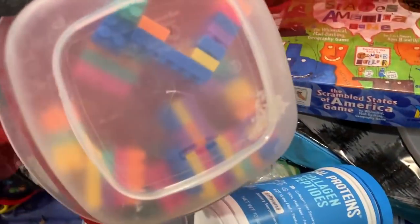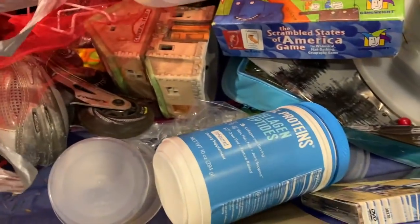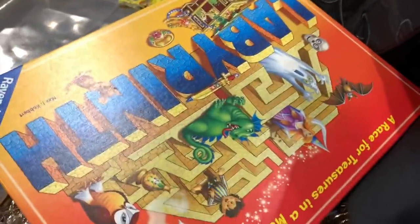Still not finding a ton of stuff for me and for flipping. I thought those might be Lego in there, but they were not. They were faux Lego. And tinsel! Get out of my face, tinsel! Floaties. I'm sure... Hey, have we been here before?